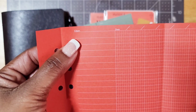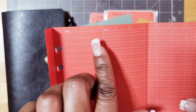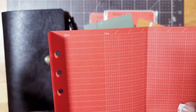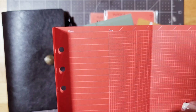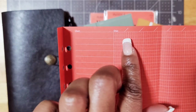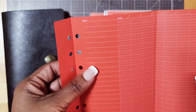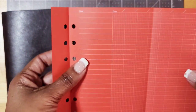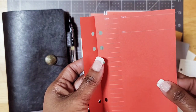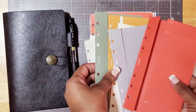It says chart, and then you can list whatever you are working on. And then it has dates. So say, for example, it's a major project. So you have different deadlines for the project to meet for the different phases. And then you still have that tracking mode. Isn't that cool? So you can use this by itself without using this if you wanted to. Okay. So you get 6 of these, which is really cool.